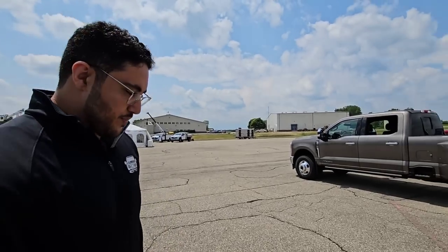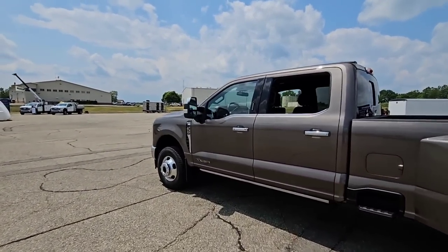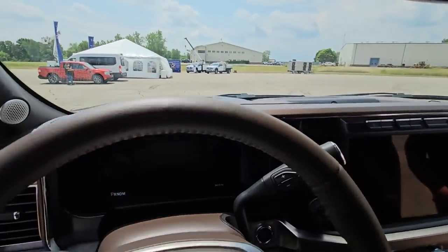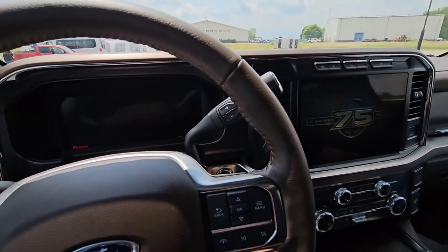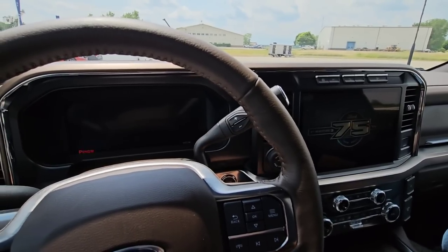Sure. If you wanted to jump in. Sure. I've never backed up a trailer before, so. So if you want, before we start the trailer, as a little game, you can try to align the hitch ball manually, see how well you do. Okay. Compare it to the feature.